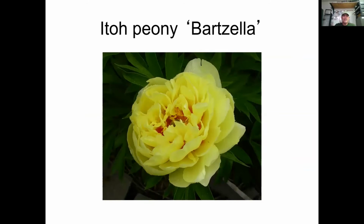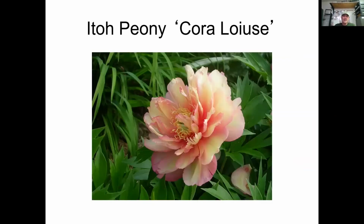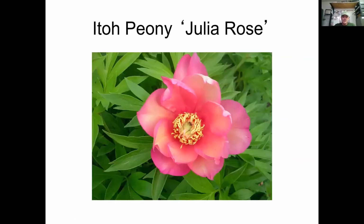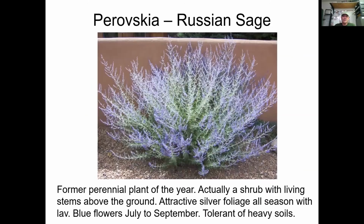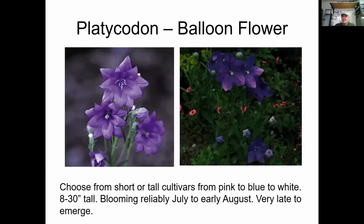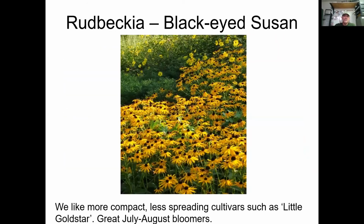If I was going to buy a peony, I would spend the money on an Ito. We take all major credit cards. These are about $50 plants, but boy, are they worth it. And I could show you some gorgeous Itos, not just those. Perovskia might get too big for most of us. You can't have a garden without an ornamental grass of some sort. We have many from which to choose. Rudbeckia, like I said, I would only buy American Gold Rush. Salvia is definitely top 10.